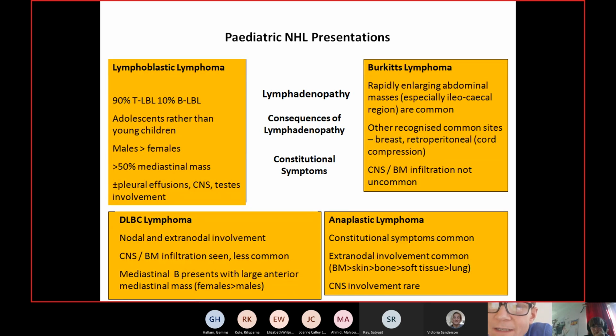The other 2 types you're likely to see, I'm not going to talk about lymphoblastic lymphoma because I think that's probably a separate ALL type presentation. I was just going to talk about diffuse large B-cell lymphoma and highlighting mediastinal B-cell lymphoma. So diffuse large B-cells in general, they can be like Burkitt's, nodal and extranodal. They can involve the CNS and bone marrow, but less frequently. And there is this particular subtype called primary mediastinal large B-cell lymphoma, which you should know about. Anaplastic, I'm leaving for sort of chapter 2 if we're going to talk about T-cell disease. So if we go on to the next slide.